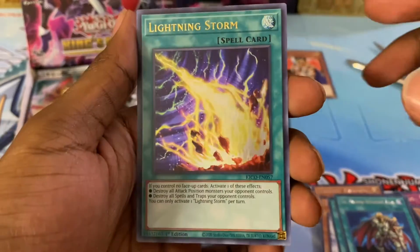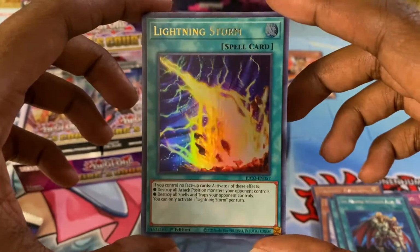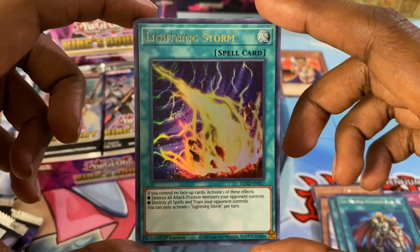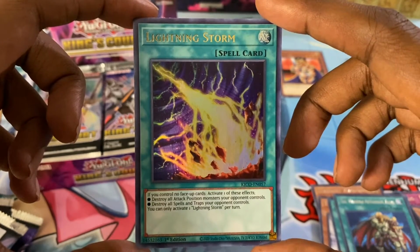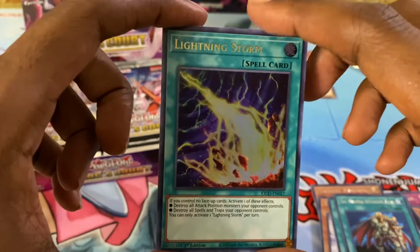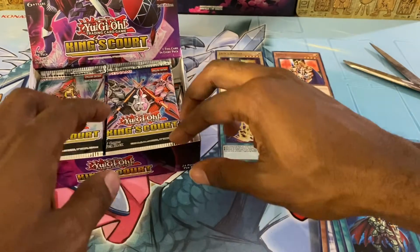Ultra rare number one, a Lightning Storm. Can't do much better than that to start off. Look at that. Card pretty much speaks for itself. If you control no face-up cards, activate one of these effects: destroy all attack position monsters your opponent controls, or destroy all spell and traps your opponent controls. Outstanding. Outstanding ultra rare to start.